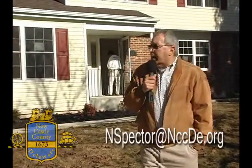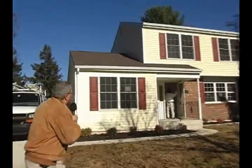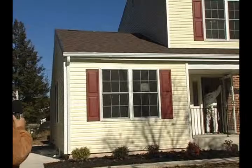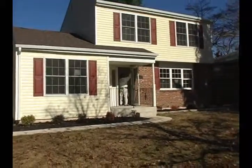Spector@nccde.org. Okay, we're right in front of one of the great houses here. As you can see, top to bottom, new roof, new siding. We got new doors, new windows, new concrete, some landscaping.